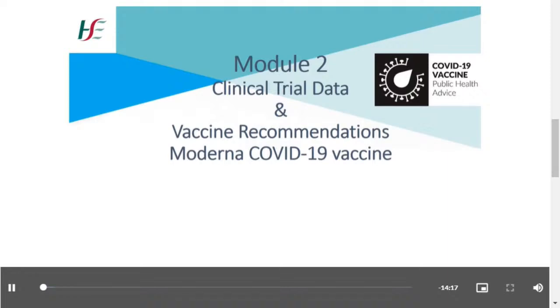Very uncommon and rare adverse events such as itchiness and rash over the injection site were also reported, and in rare cases a non-permanent acute peripheral facial paralysis known as Bell's palsy was also reported. Adverse events were more commonly reported after dose 2 than after dose 1. They were more commonly reported in younger vaccine recipients than in older recipients. They were usually mild or moderate in intensity and resolved within a few days after vaccination.